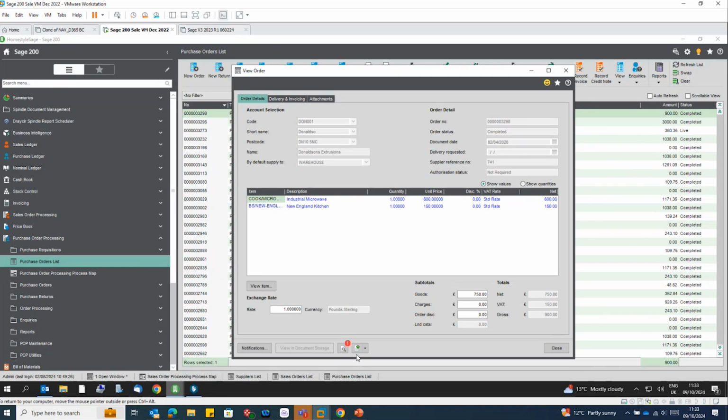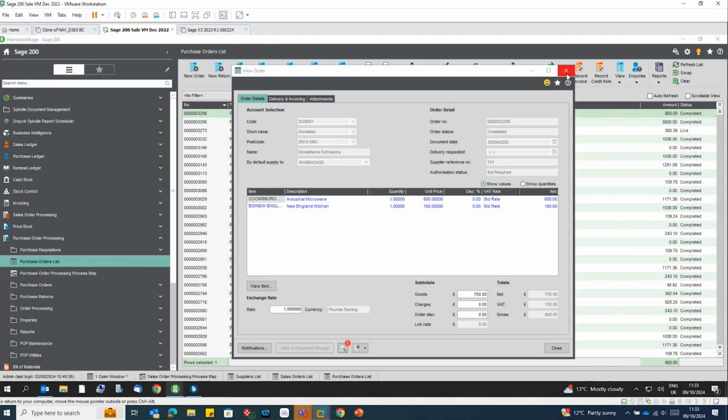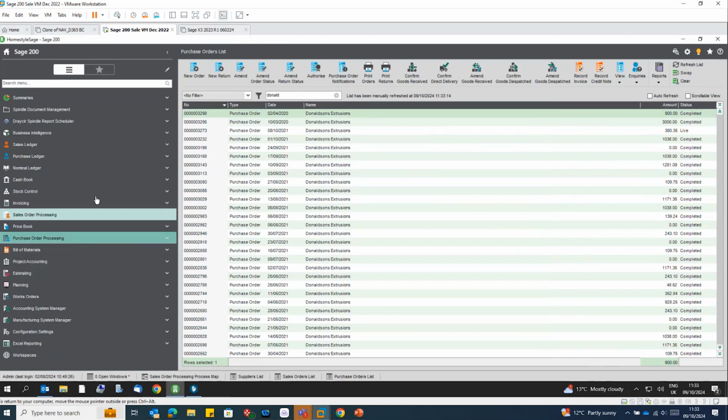So the familiarity is there throughout Sage for you. There's the number one, which indicates we've got the one document archived, and there is the document that we've archived at 11:32, so literally 1 minute ago. And that, in a nutshell, is Spindle Purchase Invoice Recognition with approvals.